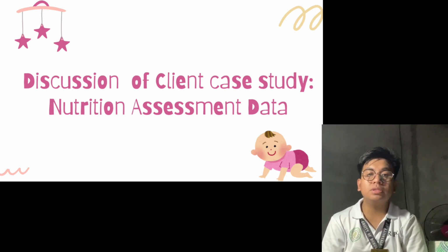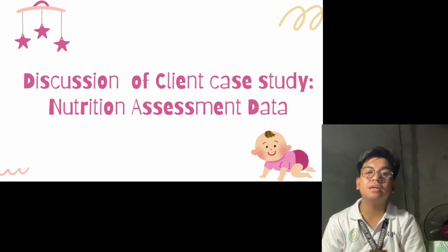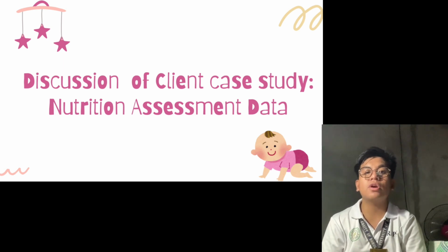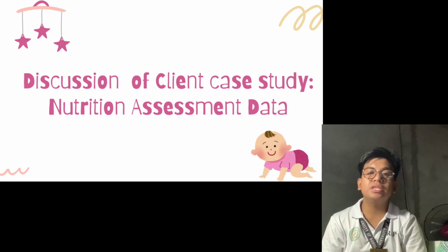At 5 months old, Dayan's nutritional intake comes solely from breast milk, which her mother provides on demand. Exclusive breastfeeding supplies all the vital nutrients she needs: protein, fats, carbohydrates, vitamins, and antibodies. Based on her steady growth, appetite, and energy level, we can conclude that she is receiving adequate nutrition.